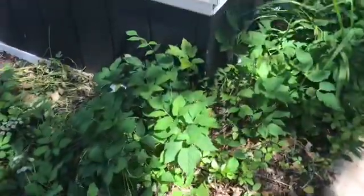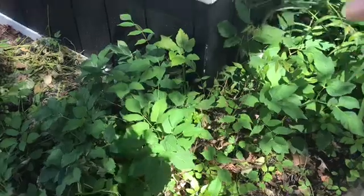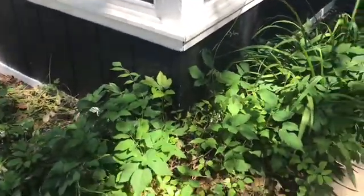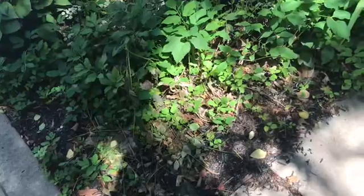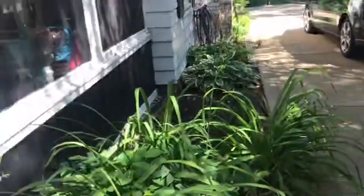This bush here, I've already started hacking at it. It was kind of vining up and growing up this side here. One of my goals is I don't want anything that's vining on the house. I want to keep those things back. They can be very, very intrusive. So I'll just show you this side here. It's just full of weeds.